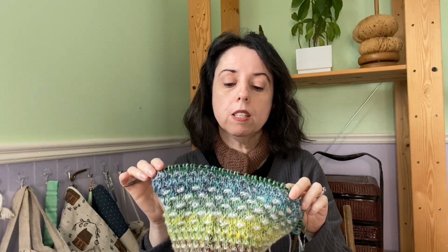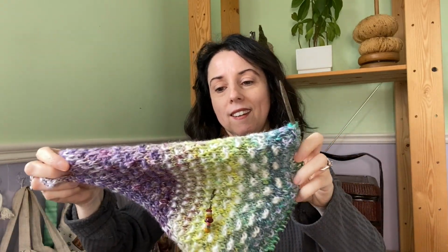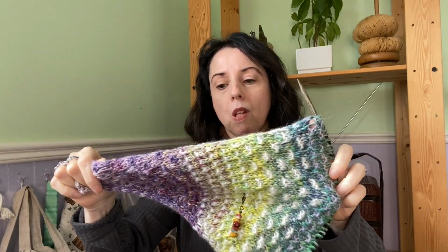So I keep track of everything with my little clicker, and just keep track of my rows that way. But it's a super simple pattern. Just have to keep track. But it's so engaging because you just want to add on that next color and see how the colors are dancing together. And I absolutely love it. And I think when it's blocked out, it's just going to be such a beautiful piece to wear. So I've really been enjoying that.